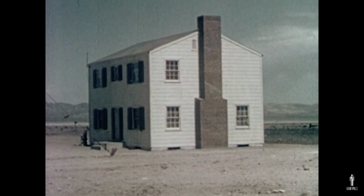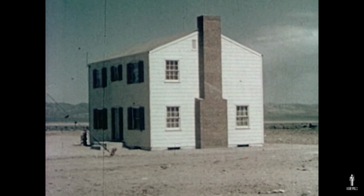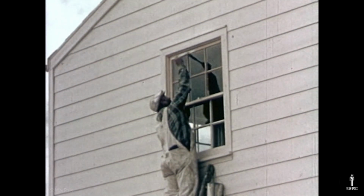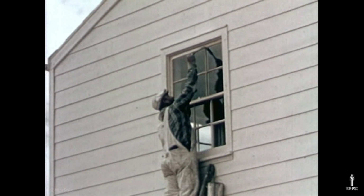The fifth, at the 5,500-foot line, is a redesigned house similar to one previously tested. This new design provides additional strength at a cost increase of approximately 10%.